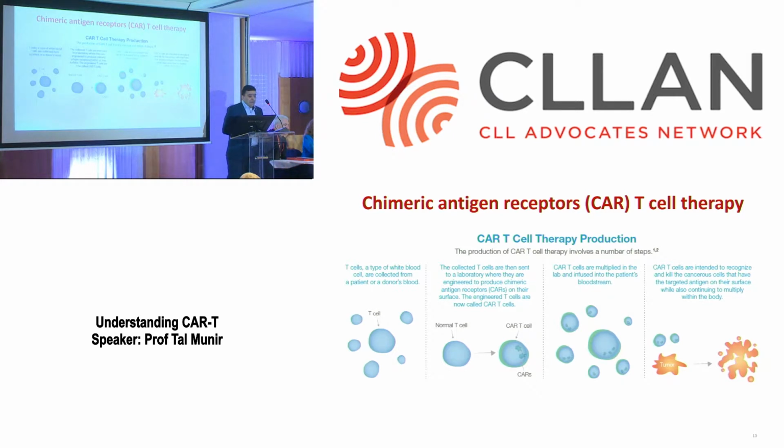So what is chimeric antigen CAR T cell therapy? In very simple plain words, T cells are a type of white blood cells which are taken from the patient themselves, or they could be taken from another donor. And what they do in the lab is that if this is the normal T cell, they make some changes in these T cells in such a way that these become very potent machinery to recognize the abnormal B-CLL cells.